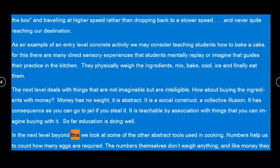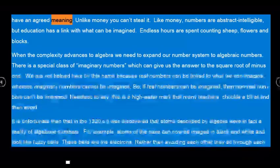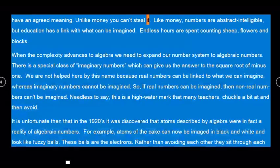In the next level beyond this, we look at some of the other abstract tools used in cooking. Numbers help us to count how many eggs are required. The numbers themselves don't weigh anything, and like money, they have an agreed meaning. Unlike money, you can't steal them. Like money, numbers are abstract and intelligible, but education has a link with what can be imagined. Endless hours are spent counting sheep, flowers, and blocks.